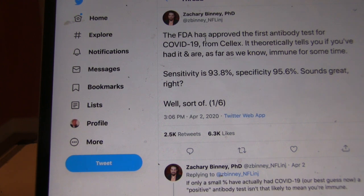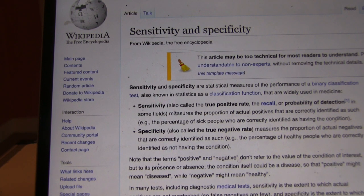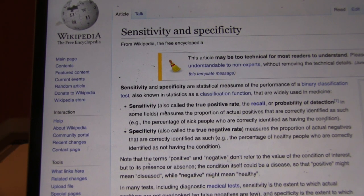Well, sort of. Have you ever heard these terms, sensitivity and specificity, before? No, but I'm guessing they relate to some measure of how good the test is, like how accurate it is. Okay, well, by luck, I was able to pull up the Wikipedia page for sensitivity and specificity. So what does it say sensitivity is? The probability of detection. It measures the proportion of actual positives that are correctly identified as such. So, like how many of the people who have it are identified out of the total number? So true positives to all positives.